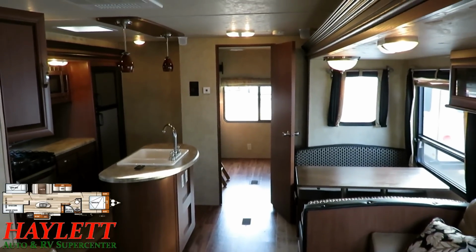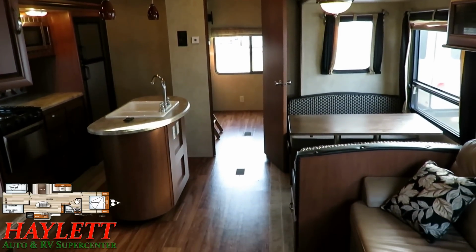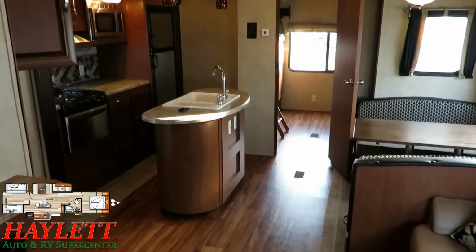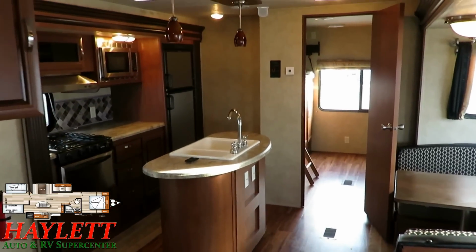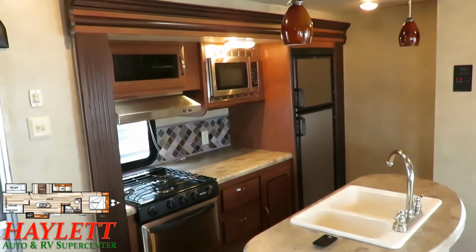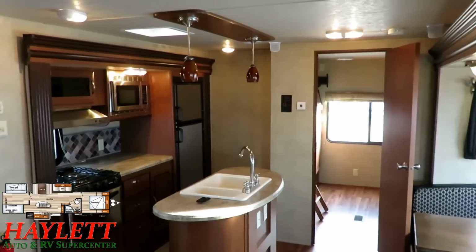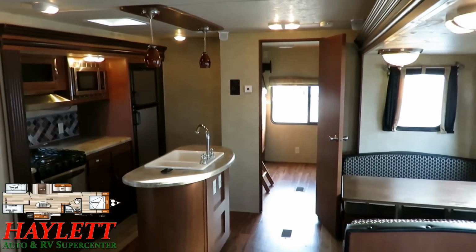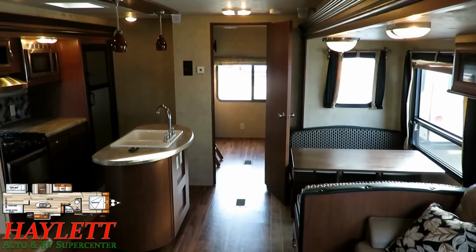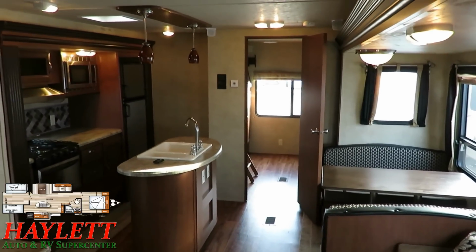Now, if you like this, but you want more features, more nuts, bolts, and widgets, look at the Cherokee travel trailers that we have here at Haylett RV. Very close cousin to this, another Forest River product, but the higher trim level Forest River, basically. You can kind of call this the LT. The Cherokee's more like the LX of the wood-framed, conventionally built trailer world. We would also have things like this very similar in both the Keystone Springdale and Jayco J-Flight, as well as a whole slew of laminated lightweight trailers.